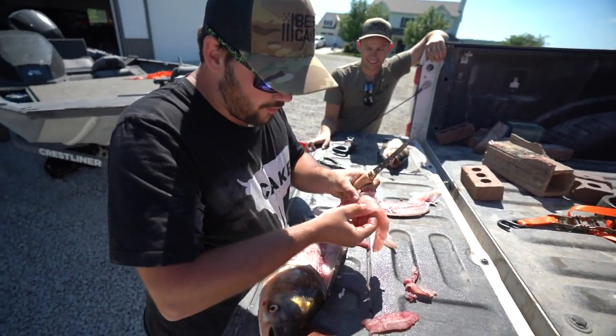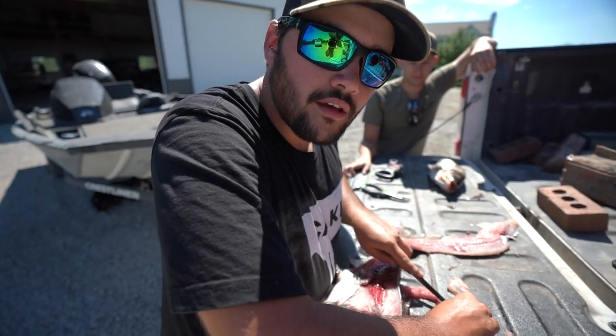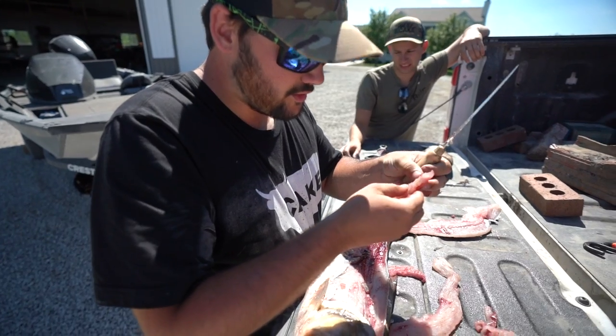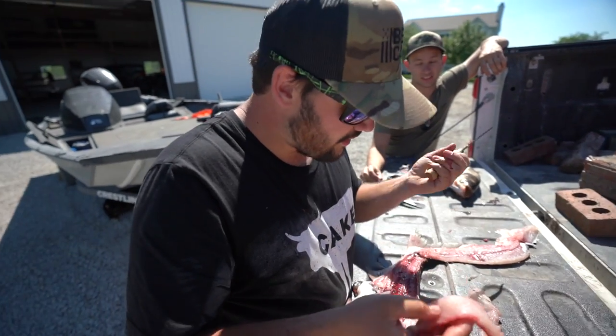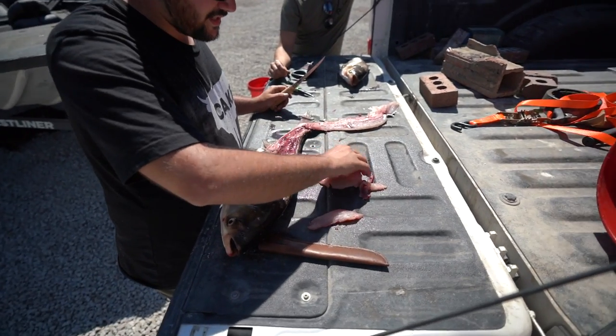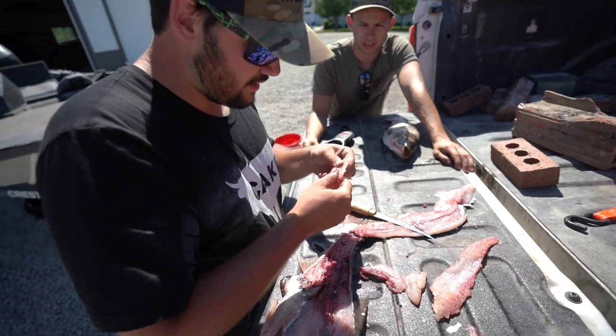Dude, this is all bones. It's all bones. The whole thing. This is the only thing I don't think has bone. Well, I just felt a bone. This whole thing is bones. Dude, this is literally bones. I don't know. I might have messed this up, but look at that. Bones. This is worse than I thought.